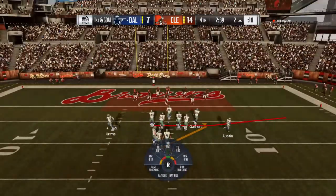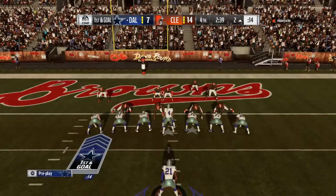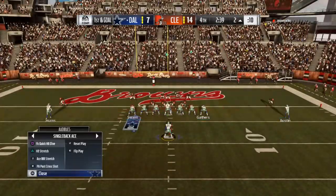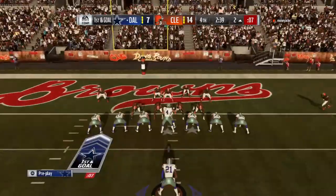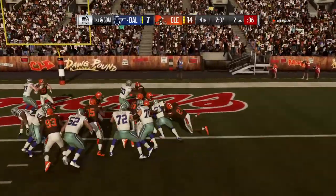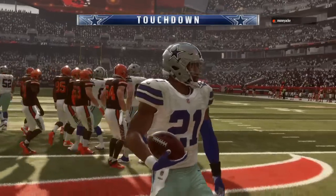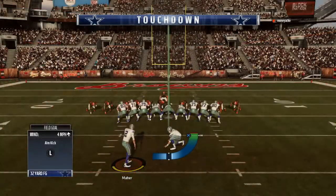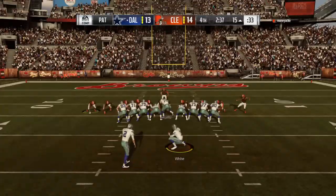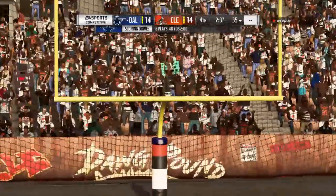A looming decision to make on the conversion, down 7, but first things first, they need to score as they come up on first and goal. Swing to the right. To the right. 26. Now Elliott. And he will fight his way into the end zone for a Cowboy touchdown. Ezekiel Elliott, his second touchdown of the afternoon. And the Cowboys are an extra point away from tying the football game.